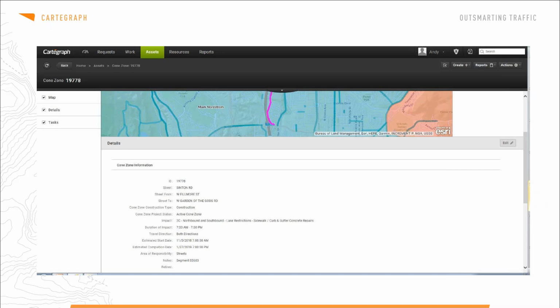The impact of the zone, so it could be bidirectional, northbound, southbound. You might have just some lane restrictions, so it's more of a description for citizens to see what the zone will impact. The duration of impact, this is very important. It could be a full closure that's 24 hours a day for the length of the project.